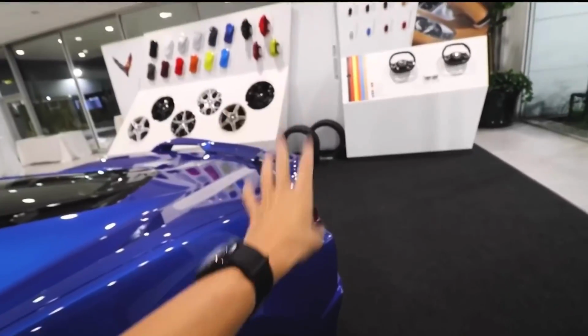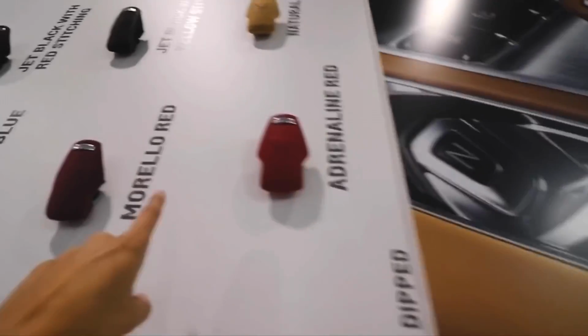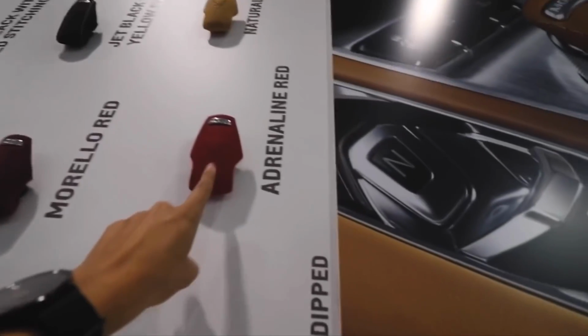Also, the wing. I really wanted the higher wing, but again, I'm gonna go aftermarket. I'm gonna go big. I'm gonna go like FU big. So I decided not to do anything upgrade for the wing in the first package since I'm gonna rip off the stock one anyways. And let me show you guys, I'm going with the Adrenaline Red. I really hesitated on the Morello, but I'm going with this.